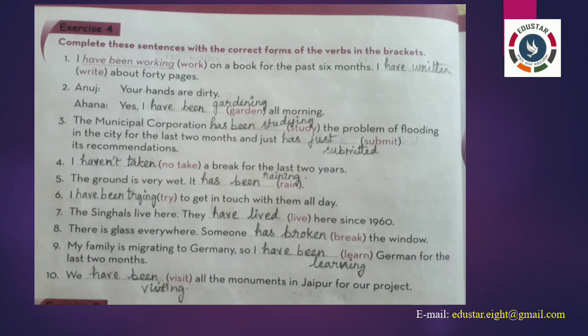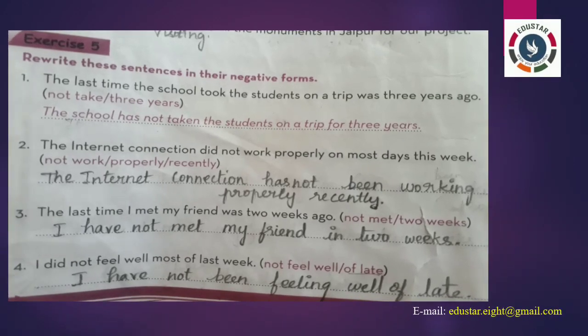Now let's see exercise 5. So these are the answers. See here you have to write the given sentence in the negative form using the words given in the bracket. So according to that I have written the answers. Okay. Now let's see the next one.